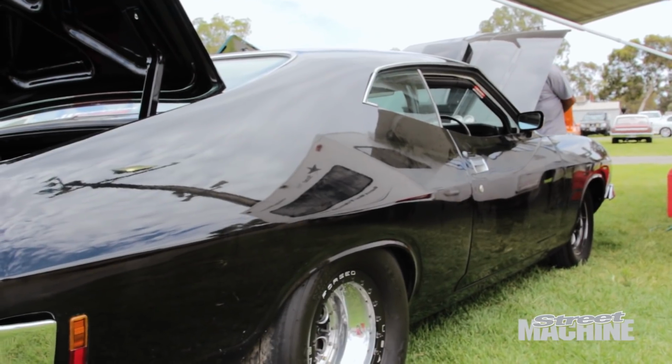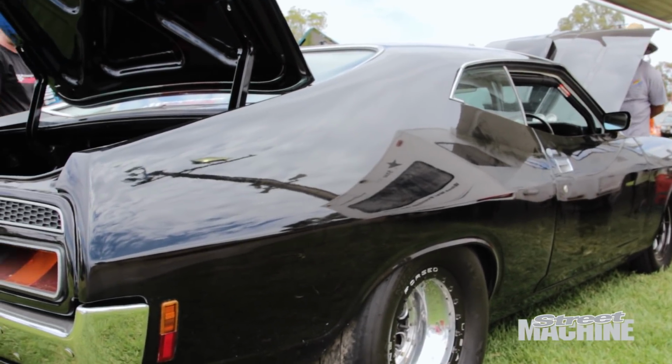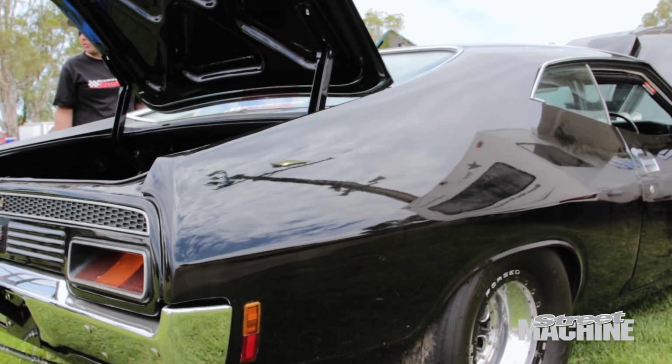See, I love this coupe. It is so tough, no doubt. We've had it around for ages at the workshop.